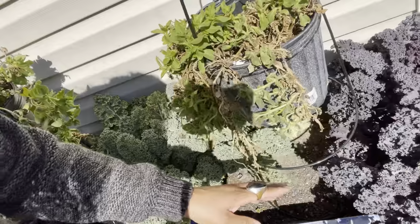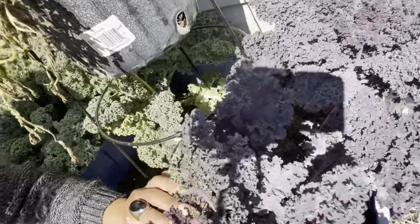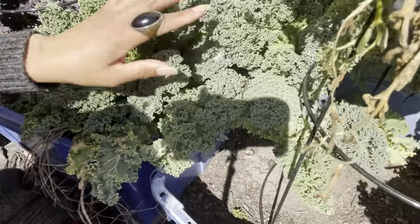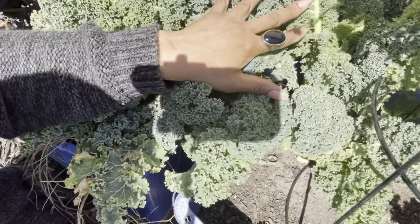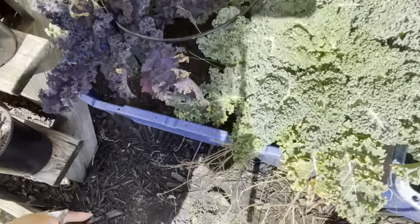And over here is my kale. So this is the scarlet kale right here. It's very, very pretty and strong. I'm going to go ahead and get me some of this today. Actually, I'm going to go ahead and harvest some. Over here is the curly leaf kale right here. Doing very well. Okay.